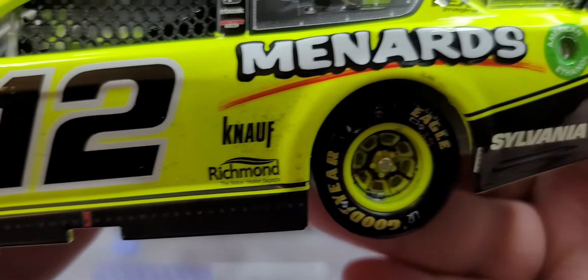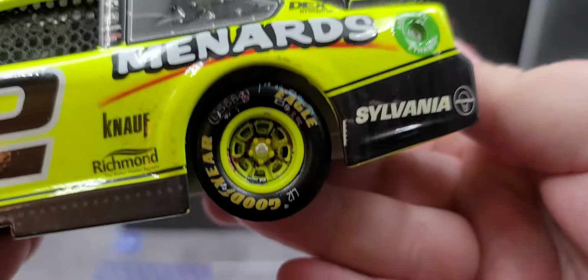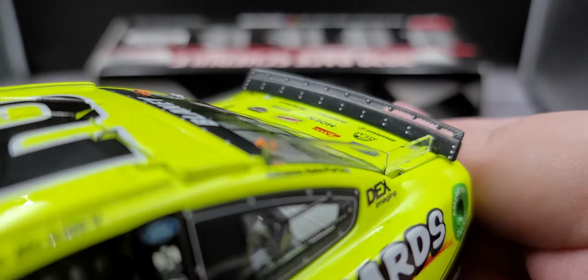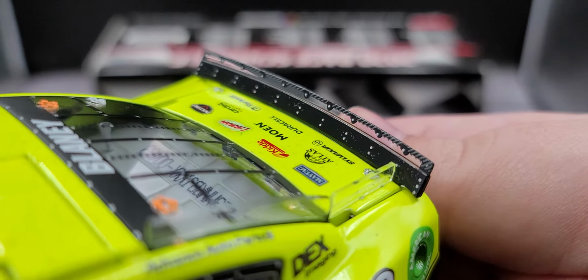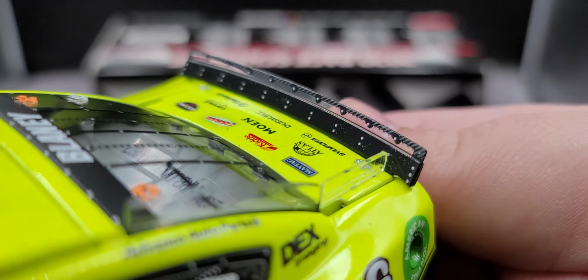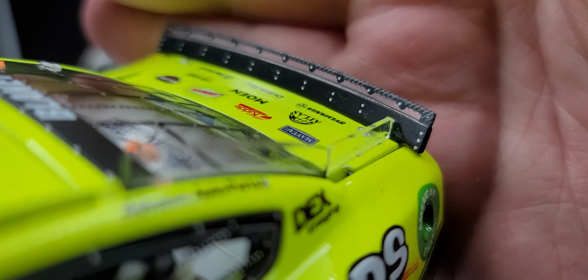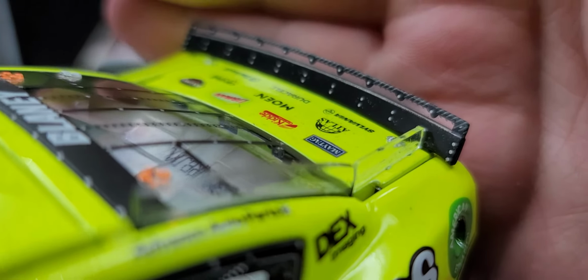Side of the car here features Menards and Sylvania, along with American Ethanol and Buckeye. Once again, that rear tire detail and wheel detail is phenomenal. Once again, see if we can look at this carbon fiber weave replication on the back on the spoiler. That Lexan top of the spoiler, where all the simulated carbon fiber is, it's just really nicely done by Lionel on this one. Really impressed with the splitter and the rear spoiler work.